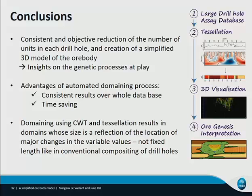I think most of the other conclusions are yours, June. I think you covered them all. Consistent results, time saving, and I think one of the things that June talked about earlier, which is really important, is that you don't get rid of the weak features. You still see the important variations, even if they're small, which is really important in our case. For example, the high nickel, high PGE ore are usually small intervals, but they are the most enriched part of the ore body, and they are really important to locate within the system.